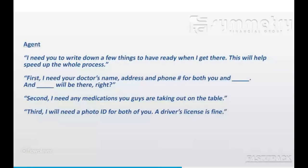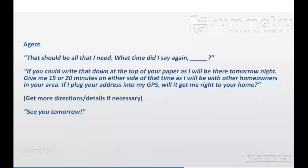I need your doctor's name, address, and phone number for both you and Mary. And Mary will be there, right? Yes. Okay. I just need any medications you guys are taking. I know you said you weren't taking any, but any vitamins or anything like that out on the table if you could. Okay. And I will need a picture ID for both of you. Driver's license is fine. Sounds good. Okay. That should be all I need. What time did I say again, Brandon? I think we said 8 o'clock.